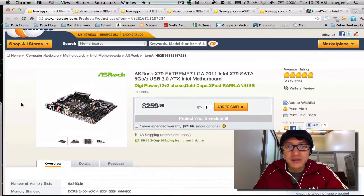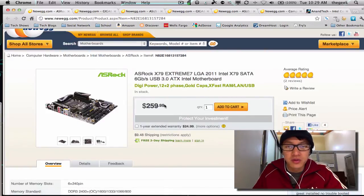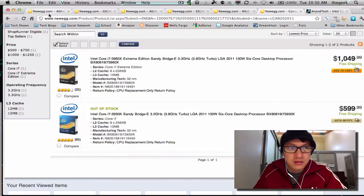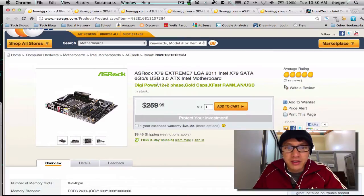So that's the X79 chipset, and I have loaded up here from Newegg a few motherboard models that I think would be good candidates for those of you thinking about buying. I read a lot of good reviews for the ASRock X79 Extreme 7, and they just recently came out with the ASRock Extreme 9. That one's a little pricier, but I'm going to try to only show motherboards below $300.